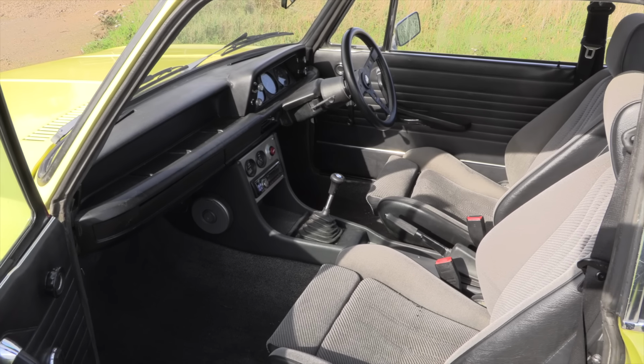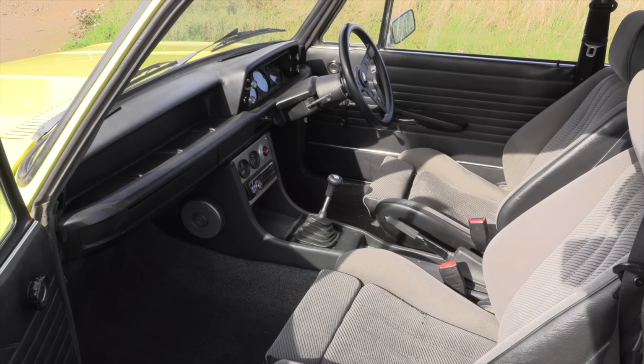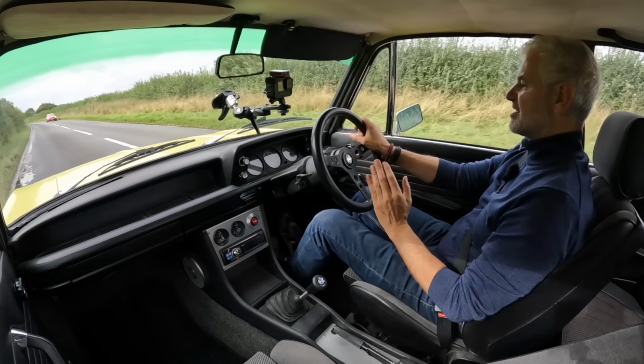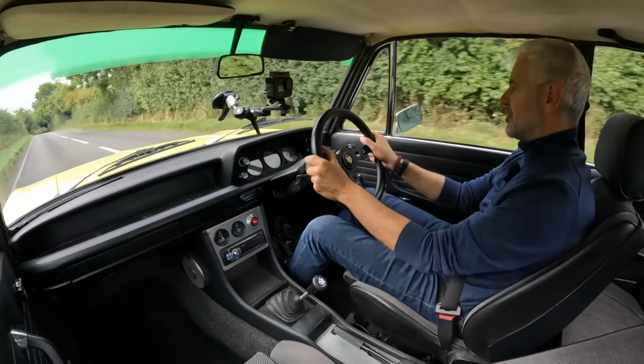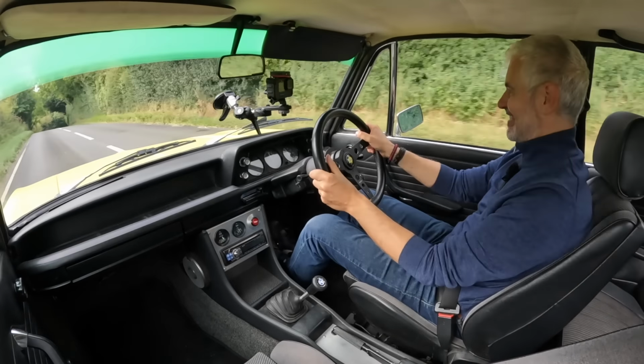Driving position is a little bit offset here. The wheel, I don't know if you can see from the cameras, but it's definitely not centered. I'm not sure if that's because these seats move it over slightly, or whether even the standard cars were like that, but oh, this is an absolute joy to thread through these little lanes.